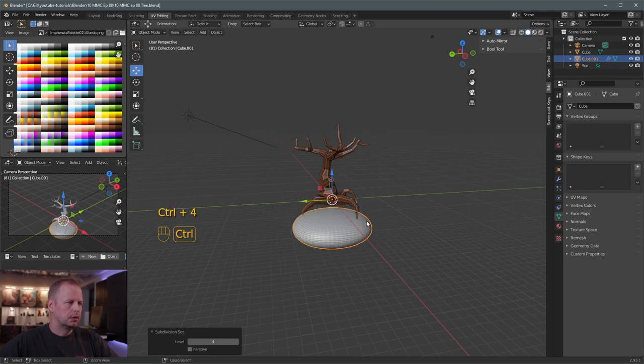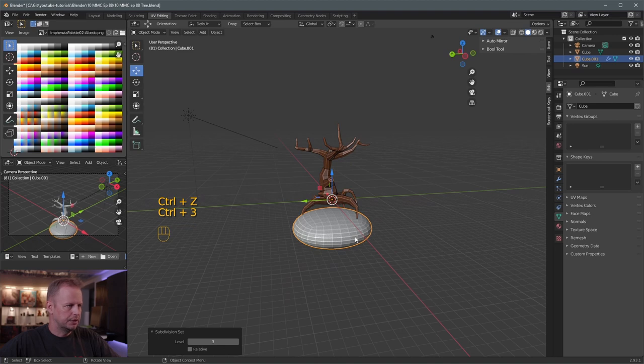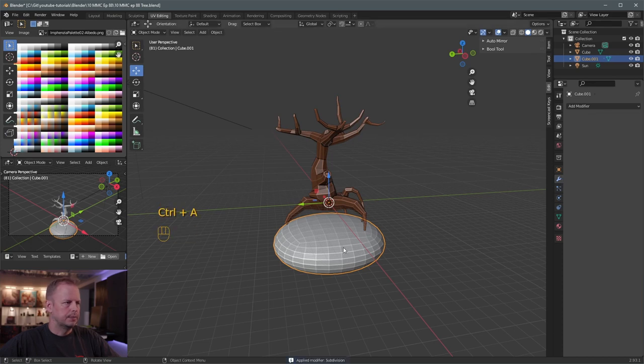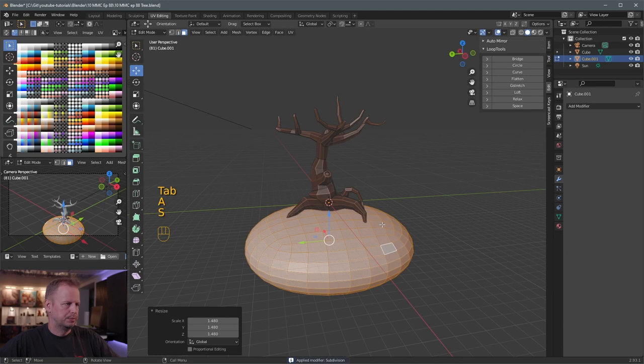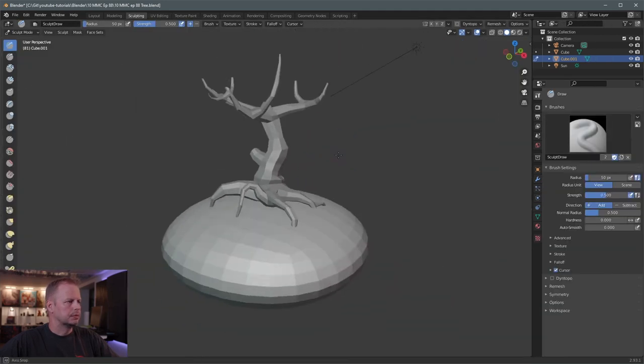We'll press control. Maybe that's way too much. I know it's illegal to subdivide, but I'm going to subdivide a little bit. And I'm even going to sculpt this one, I think. So we'll do control A to apply that. Tab into edit mode, scale it up, maybe like this. And now let's head into sculpting mode. And we'll just slap on dyntopo.